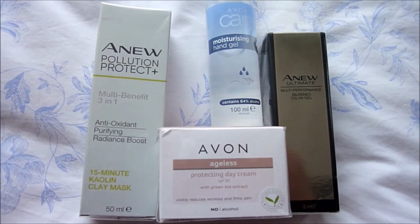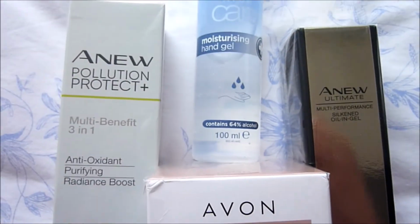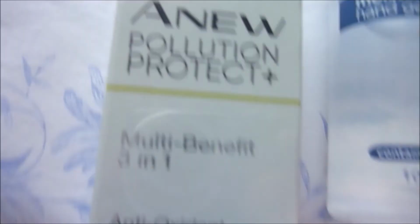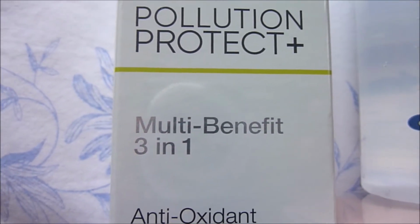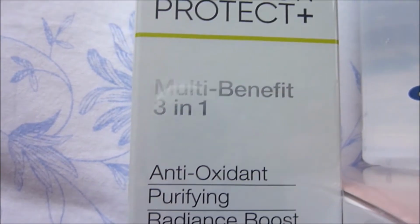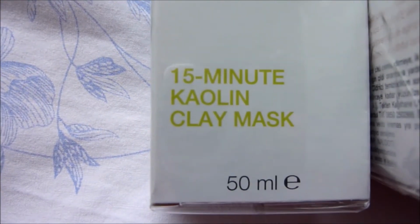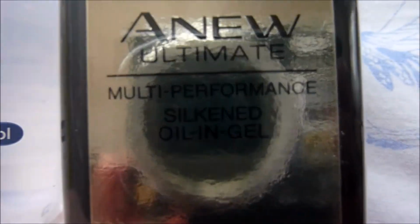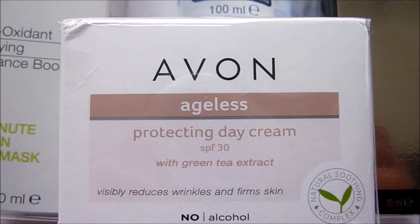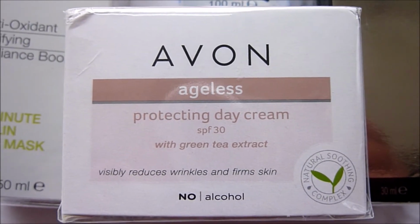Okay, you probably want to know how much each product cost. Well, the new clay mask costs £15, which is quite pricey, but you do get 50ml. So hopefully that will go a long way, lasts for weeks and weeks. And it also contains a lot of benefits as well. The new oil gel costs £16, and the Avon Ageless Day Cream costs £6. Bit of a bargain there.